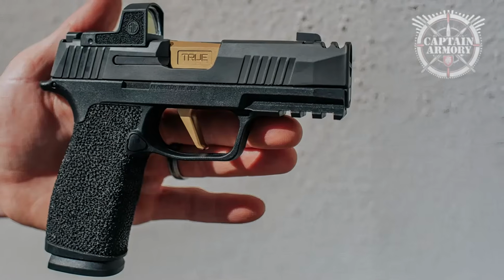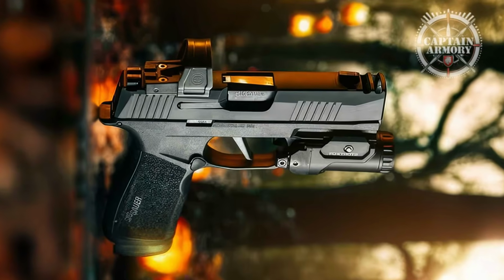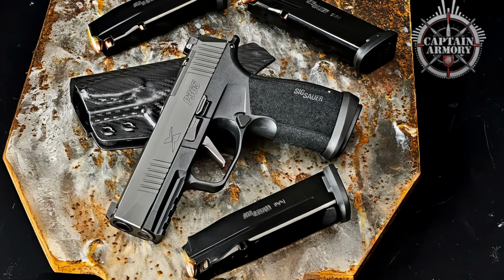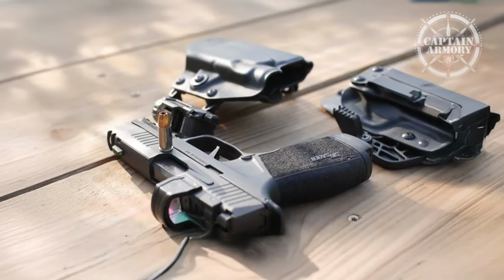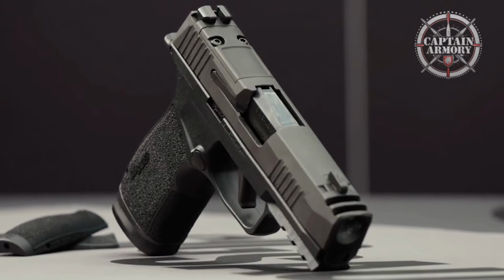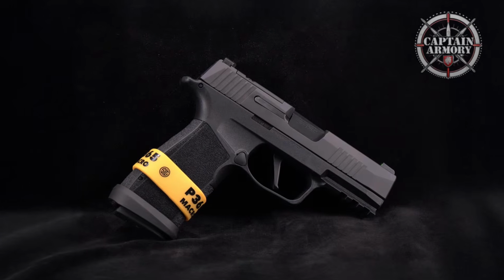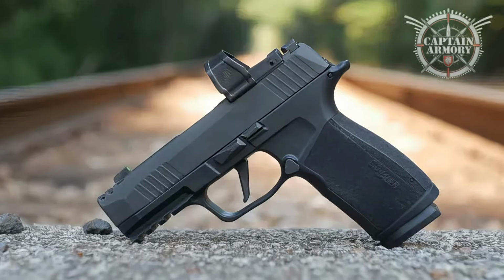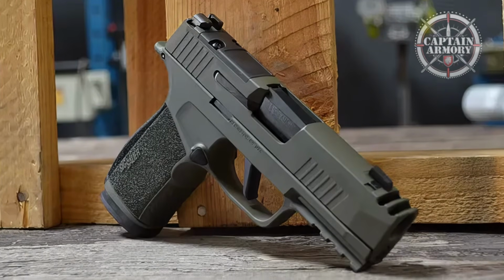The trigger has a clean break. Recoil is well managed for such a light frame, and the compensator noticeably reduces rise in rapid fire. With plentiful magazine availability and a strong aftermarket, the platform supports both beginners and experienced shooters. The trade-offs are cost and feel. Prices often sit in the mid-500 range, higher than many alternatives, and some shooters find the lighter weight results in a sharper recoil pulse compared with heavier compacts. Still, the advantages of capacity, modularity, and handling outweigh these concerns for many carriers.